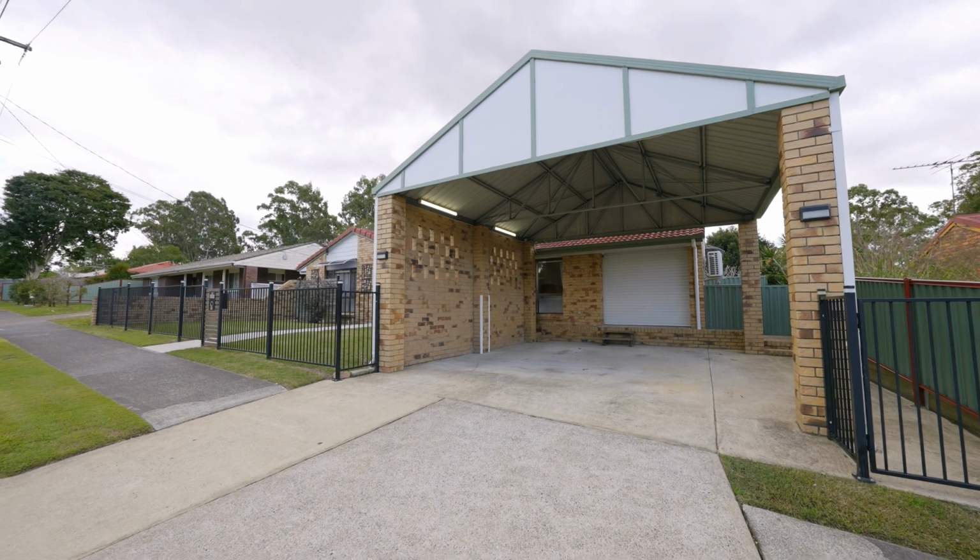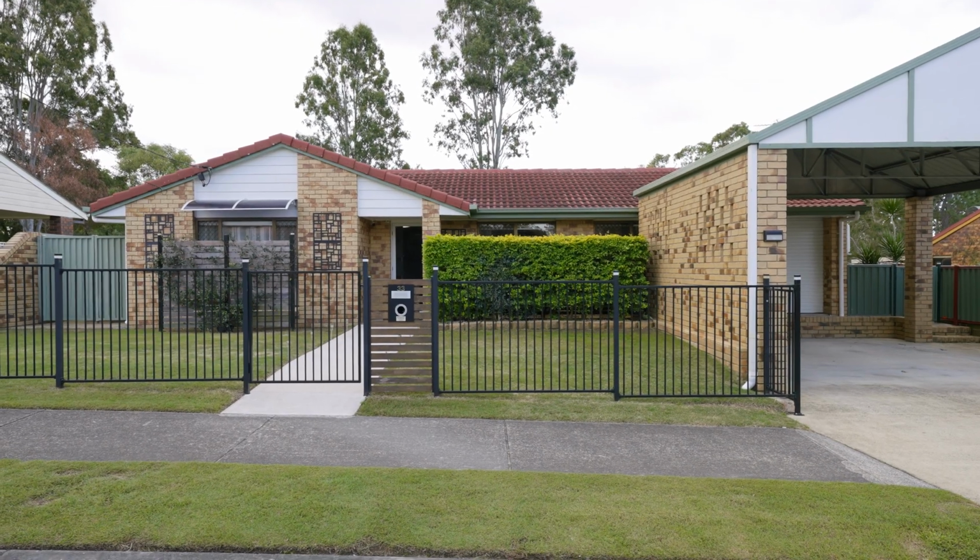We've got a fantastic family home here with beautiful modern decor fittings throughout and some great outdoor features as well. Come through and have a look.